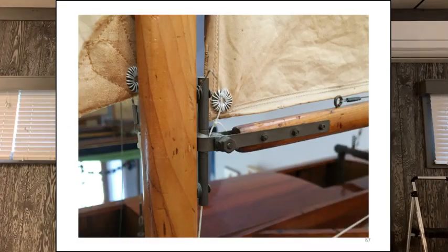Next slide. This is my handiwork. The model, when I got it, did not have a gooseneck. That was missing. And so I took some brass and just made up a little pivoting gooseneck fitting for the boom. The boom is original, the sails are original, the mast is original. And again, I made some grommets for the tack fitting on the sail.